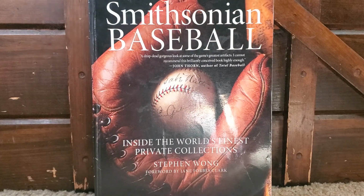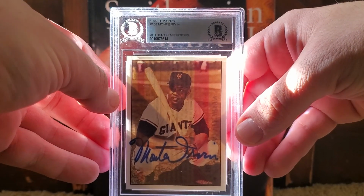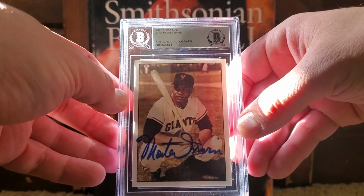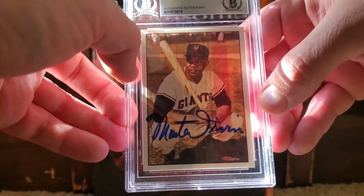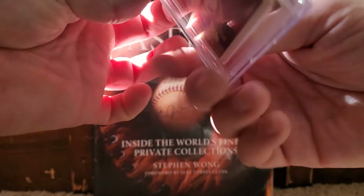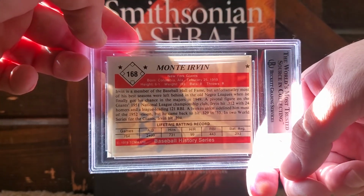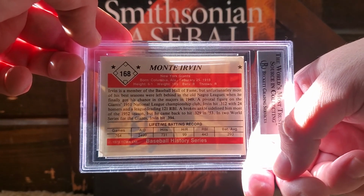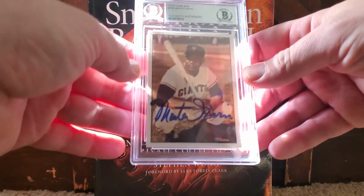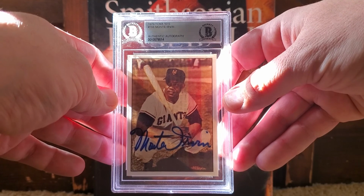Okay, so the next one I wanted to show off is another great Hall of Famer, Mr. Monty Irvin. And this is also on a 1979 card that's made to look more like a 50s card. But this is a pretty cool pickup, nice bold signature. And Monty Irvin, definitely legendary. Played in the Negro Leagues, came up with the Giants back in 1949. He was one of the earlier players to show up in the major leagues. And he also could have been the first.